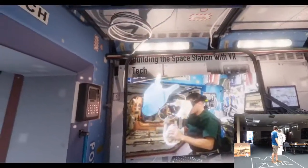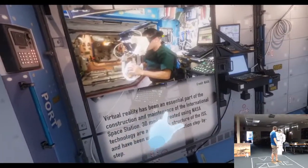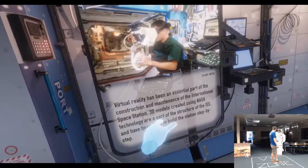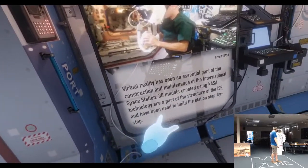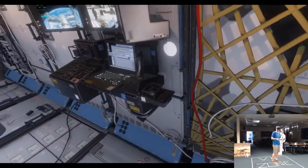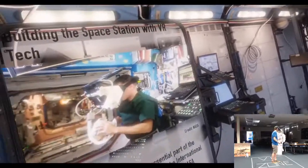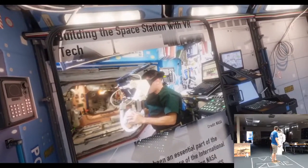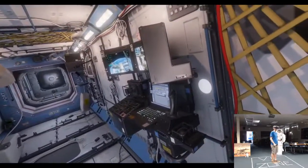Oh, this is great. Building a space station with VR tech. Virtual reality has been an essential part of the construction and maintenance of the International Space Station. 3D models created using NASA technology are a part of the structure of the ISS and have been used to build the station step by step. So there you go, virtual reality being used in a very practical sense to actually assemble the ISS. And you can see the VR goggles that he's wearing there to help do that. Really, that was the perfect thing to click on, I think.